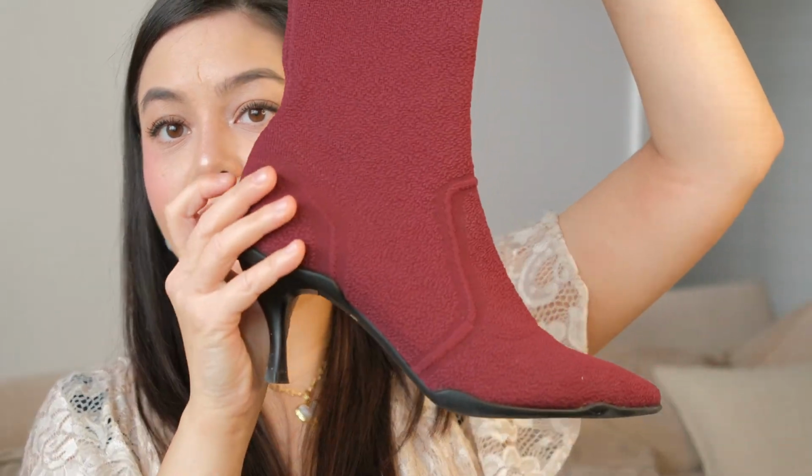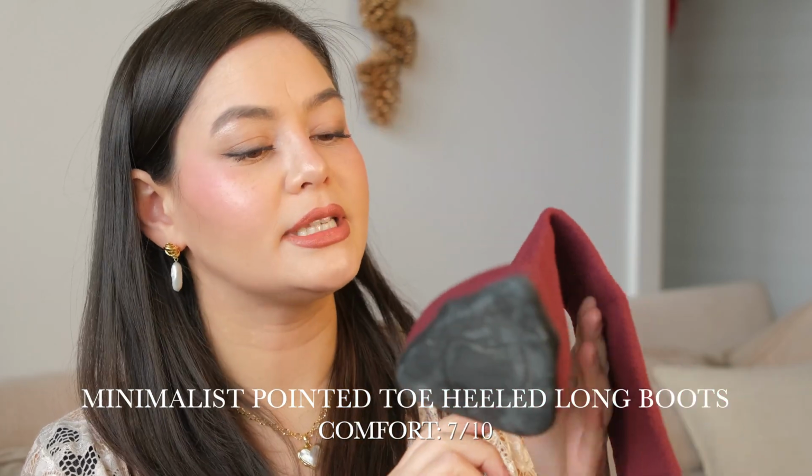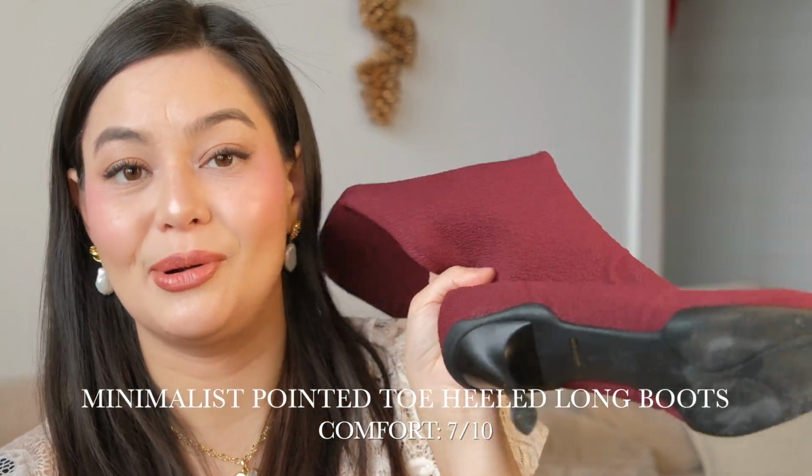Otherwise though, wearing these, they are very comfortable. They're not too high, and it was about -15 with the wind when I wore these outside. I did feel quite warm in my like calf area and in my feet. So they do keep you warm, but obviously not for a long period of time if you're gonna be walking in like -15 for over half an hour.